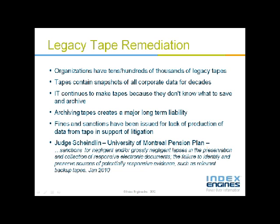If you're a typical organization, you're going to have tens or hundreds of thousands of legacy tapes. We have clients that have millions of legacy tapes. We have clients that have 5,000 or 10,000 legacy tapes. It really depends on your backup environment and how aggressive your IT organization was in saving that content. The important point is that these tapes contain a complete snapshot of all the corporate data for decades. It's going to be all your executive team emails, all your sensitive manufacturing records, a lot of intellectual property on those tapes. And that was the purpose of the tapes, to create a snapshot of the corporate networks for disaster recovery purposes.